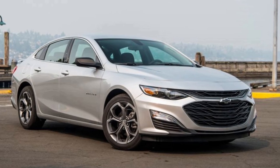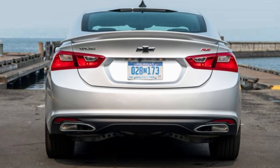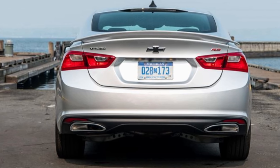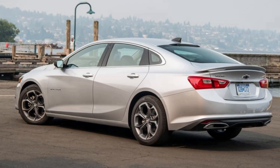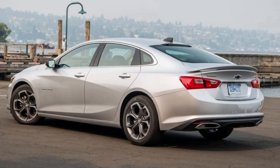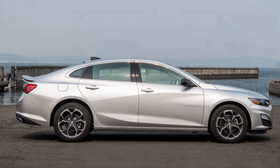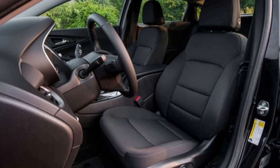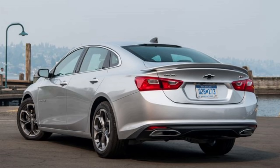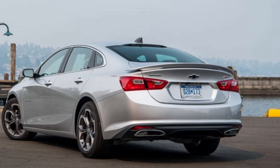Safety and driver assistance features include available automated emergency braking with pedestrian detection, available lane departure warning with lane keeping assist, and available adaptive cruise control. Chevrolet Malibu earned a 5-star safety rating. In conclusion, Malibu's major downsides are that the interior looks dated compared to rivals, many advanced driver safety aids don't come standard, and there is no all-wheel drive option.